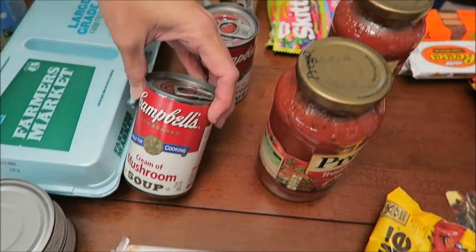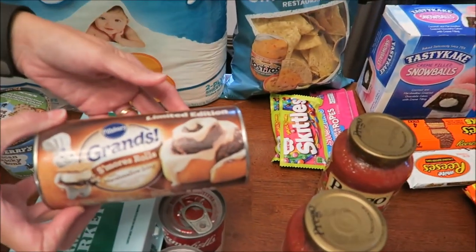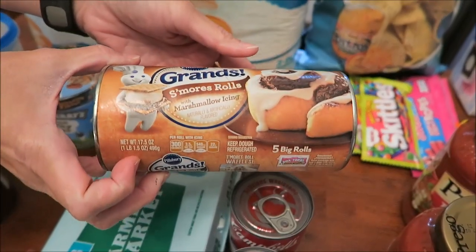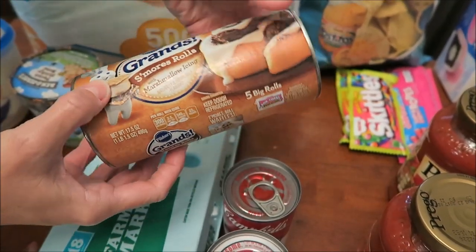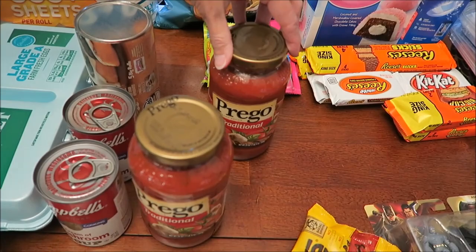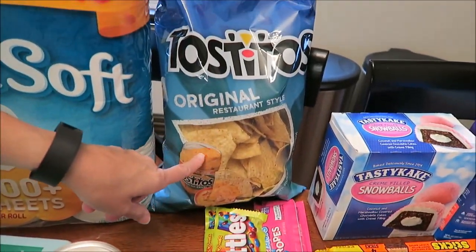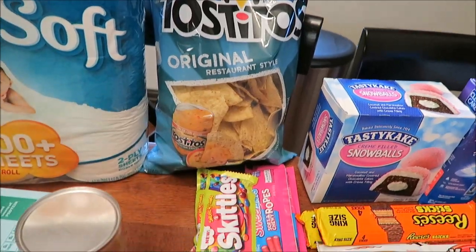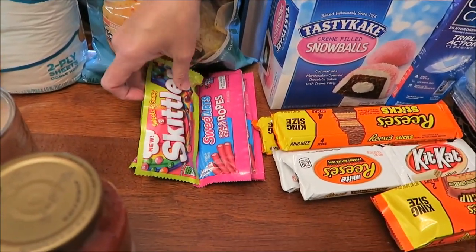Two cans of Campbell's Cream of Mushroom Soup. This is the limited edition Pillsbury Grand S'mores Rolls. It says it has marshmallow icing. I'm very excited for that. We bought 2 jars of Prego. Tostitos Original Restaurant Chips. I bought 2 of the Skittles Sweet and Sours.